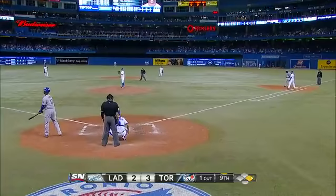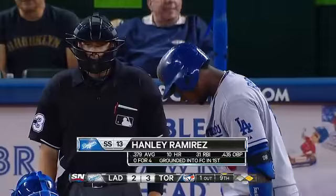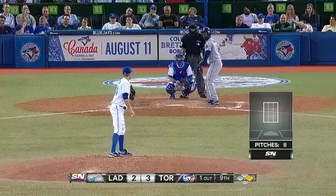Ramirez has gone 0-for-4 tonight. He struck out in the 3rd inning against Esmil Rogers. Blue Jays have a 3-2 lead. The Dodgers have outhit them 11-5.